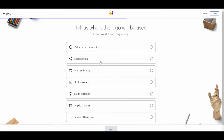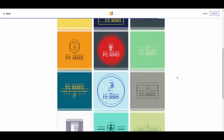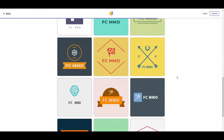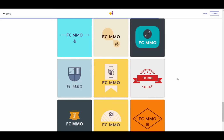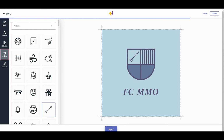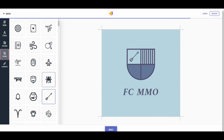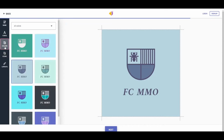We will name it FC MMO, and we will choose here how the logo looks when it gets designed. So all of them are pretty good looking, but we will choose something that's interesting for us. For example, this one. So we can change how the icons look, we can change the colors, the fonts, the name, layouts, whatever you like, before of course sending it to our client.